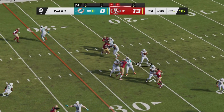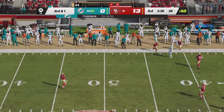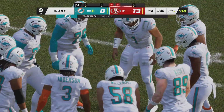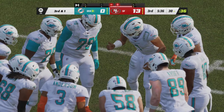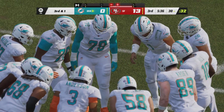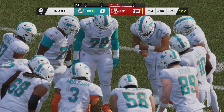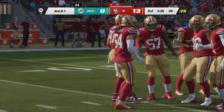From the 30 on second down, Tua. And he's just going to get rid of this thing to no one here. He throws it away, and now it's third. Another incompletion with that one. He's just 7 of 14 throwing the football, 50%. Typically not going to get it done, is it? And let's just make it simple, and that's exactly why they trail.